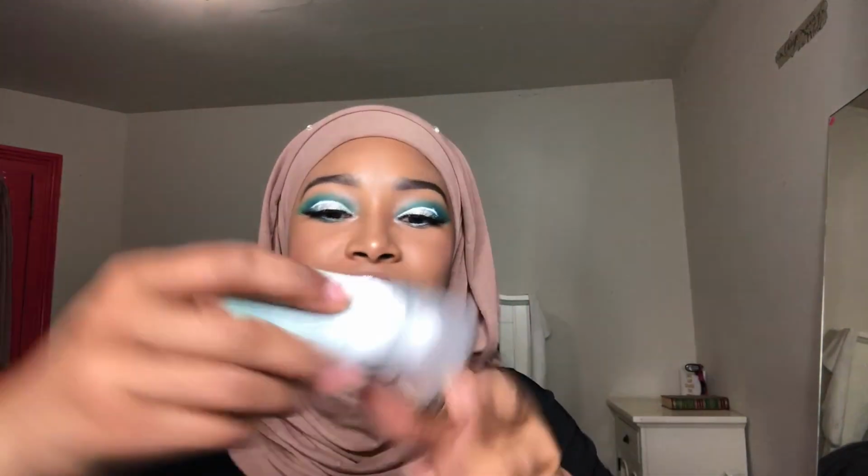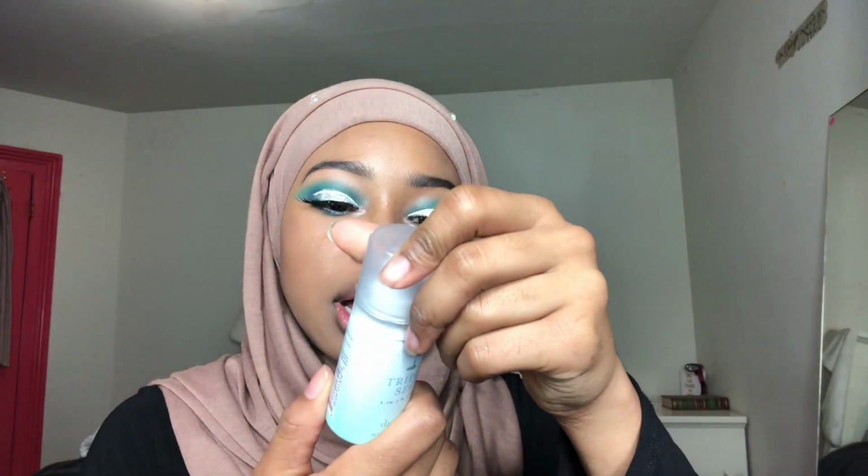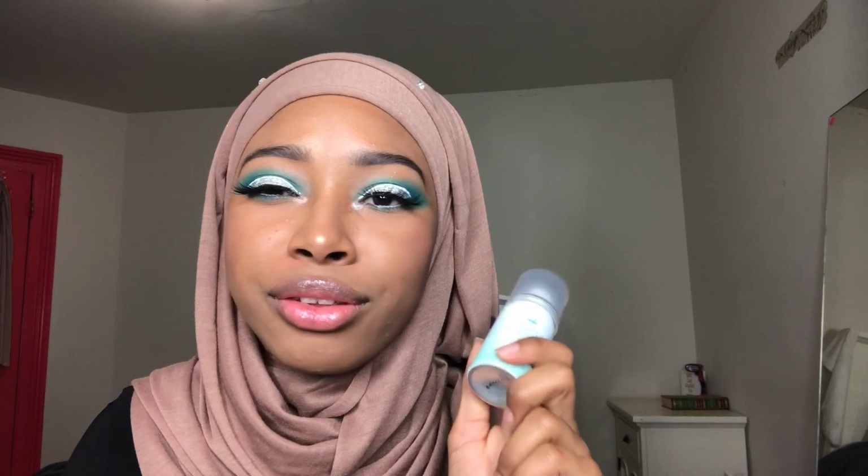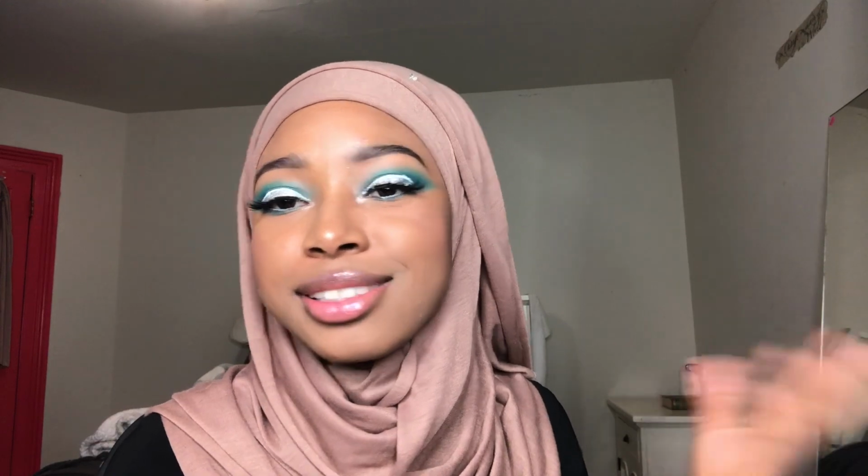The first thing I got was this Drybar triple sec 3-in-1 little hairspray thing. I'm not going to use this because it's for waves and stuff, and I have straight hair. So I'm just going to probably give it to my teacher because she loves dry sprays and stuff. So I don't care about that one.